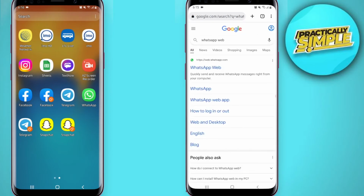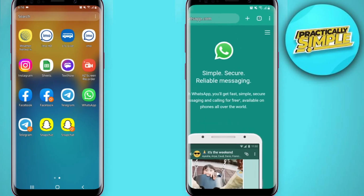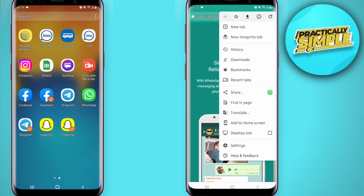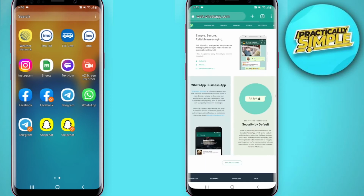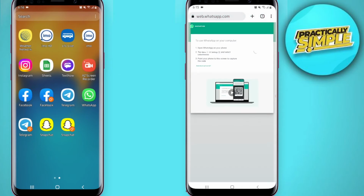Tap on the first link which will take you to web.whatsapp.com. Now you will be redirected to the mobile site. You want to access the desktop site, so tap on the three dot icon from the top right corner and then tap on the desktop site option. The page will reload and the WhatsApp web page will open with the QR code.